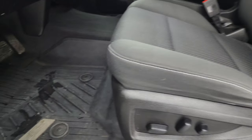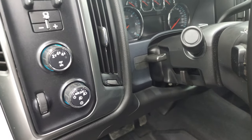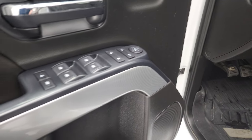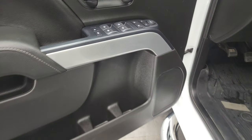Power driver's seat, factory all-weather floor mats, auto headlamps, tilt, telescopic steering wheel, turned off four-wheel drive, and a factory brake controller. Power windows, locks, and mirrors. You also get the Z71 trim on the doors and the child safety locks for the back doors.